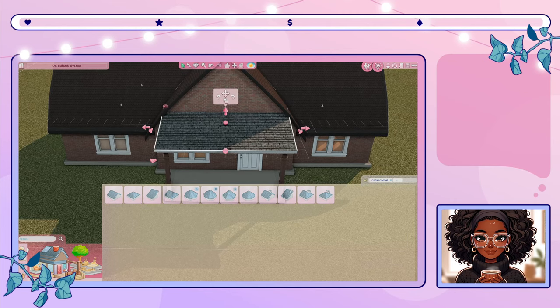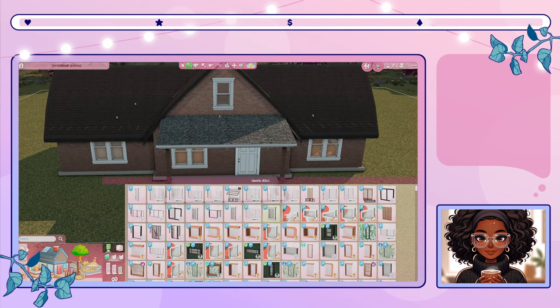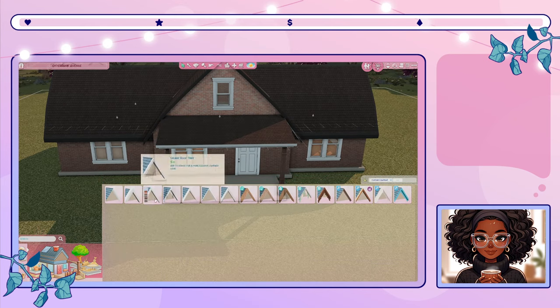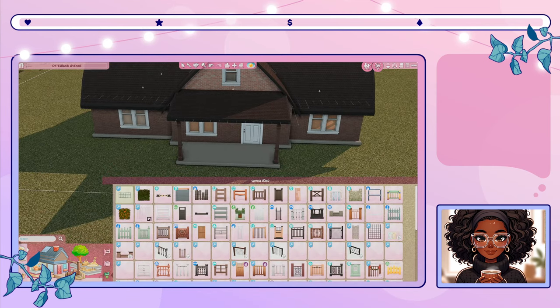And then maybe we could put like a little window. Girl, we don't have the money for that. We don't, but oh, that window is too big. Don't we have a smaller one? Oh yeah, we do. Look at that. Okay, now let's do this. Grab our wall trim, well, roof trim. Boom. Okay, we're gonna need a little fence.